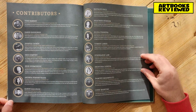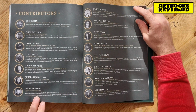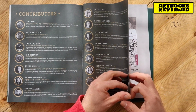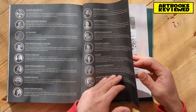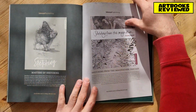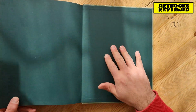So here's the back at the end of the book. It's got the contributors, a bit more information now about each of them, what each of the artists specialises in and where they're based, etc. There you all are. What a talented group of people. Small little adverts here for other books by the same publisher. And what a lovely bottle green handle.